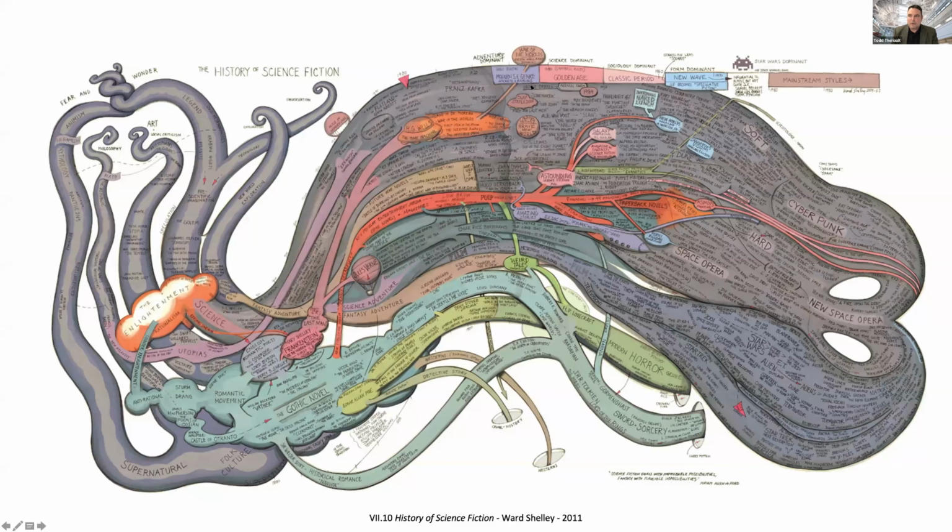And just to show the range of what these maps cover, this one is a map of science fiction done by Ward Shelley, this fantastic New York-based artist who we'll have a recorded interview with coming up later on. Just a really, really interesting fellow.